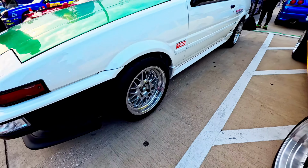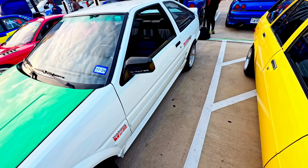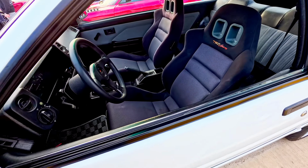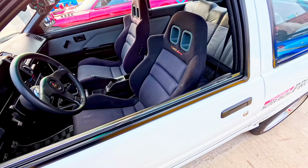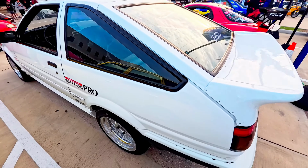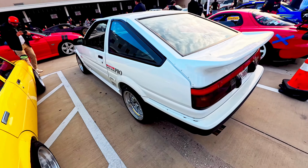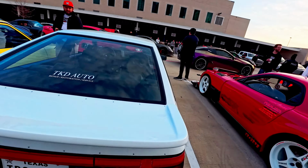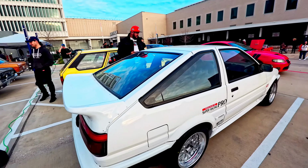Look at the wheels. The interior, wow. Look at that. It looks like, well, not brand new, but well kept. See the exterior. That's nice. It's a North American market. That's nice. I like it.